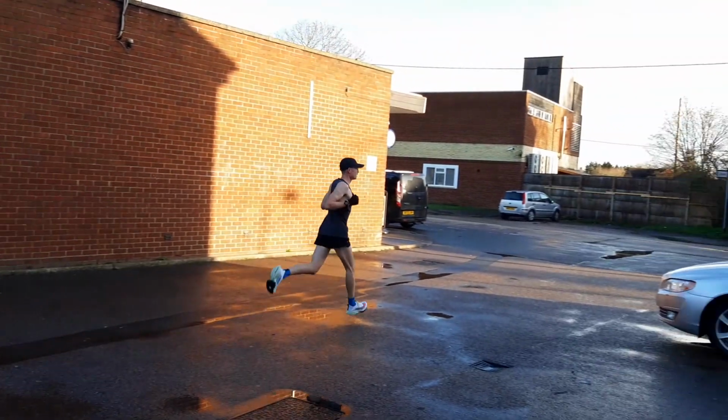But my likes are, every time I've worn these to race, I've got a PB, so I have a lot of confidence in the shoe. These are the shoes that Eliud Kipchoge wore for that sub 2 hour marathon. So you know they're going to be fast if Eliud Kipchoge has broken world records in them.